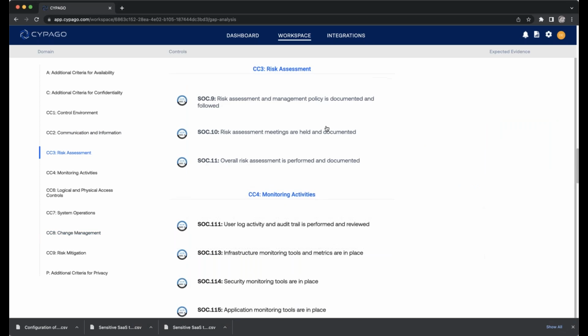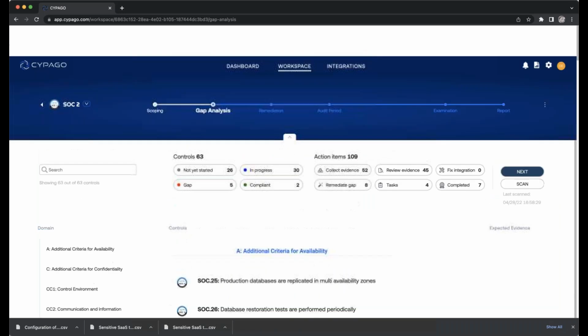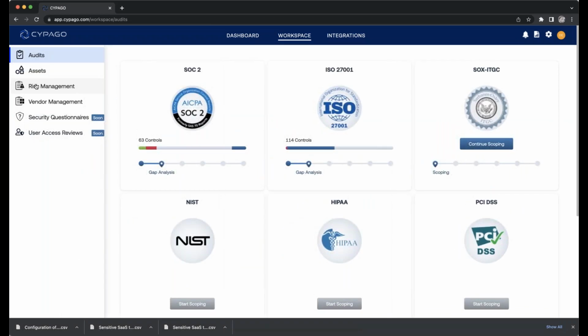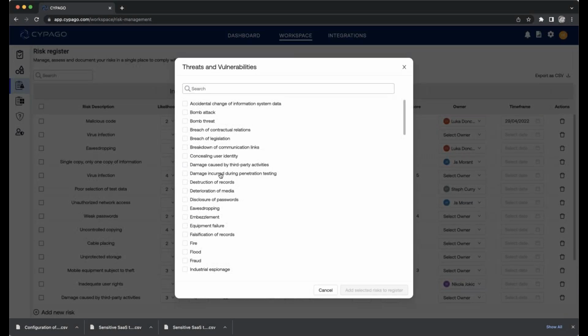So as you can see here, even in SOC 2 and the like, there are some controls related to risk assessment and risk management. So one fundamental documentation you have to provide to your auditor is the risk register. So let's see how Cypago helps here. With Cypago risk management model, you can see all your risk in one single pane of glass. And you can add risks, for example, from our catalog of threats and vulnerabilities.